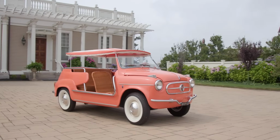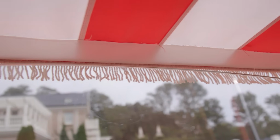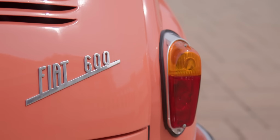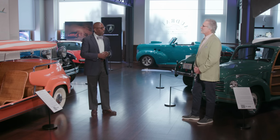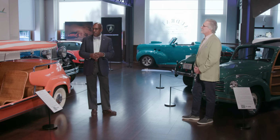And this is one of those rare U.S. delivery cars, right, which is very special. It had slightly larger headlights than the Italian delivery cars, and of course the speedometer denominated in miles per hour.